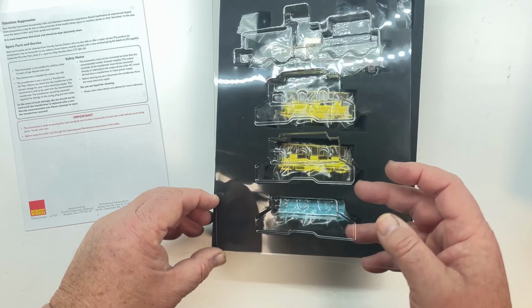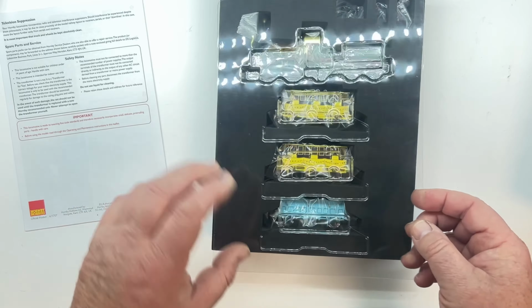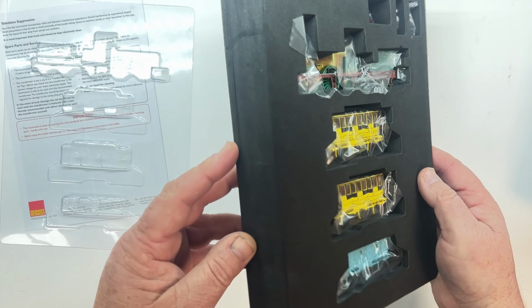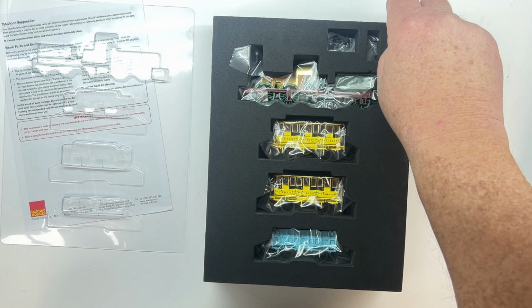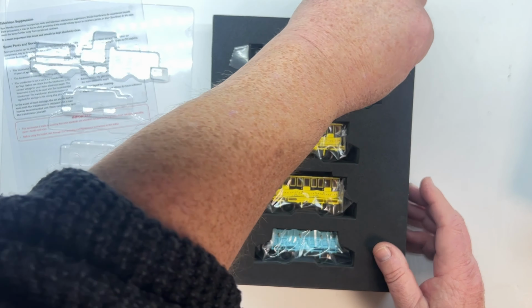So let's have a look inside. Now, obviously you've got this front cover here with these indents in, which is quite nice, keeps it all nice and safe. And the whole thing's presented in this sort of foam block, which is quite nice, keeps it all together. Very, very nice packaging from Hornby. I think this is great.